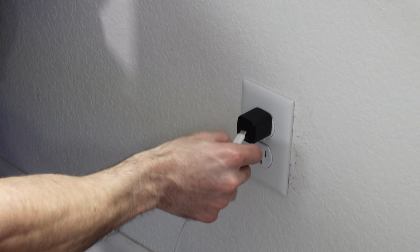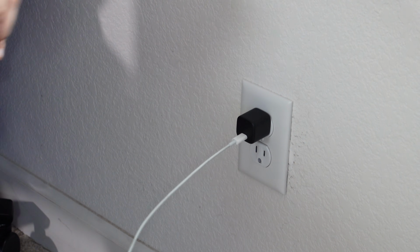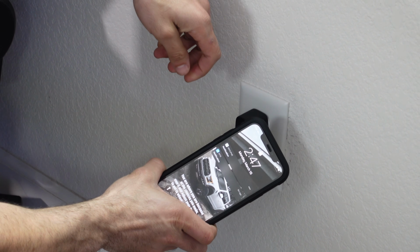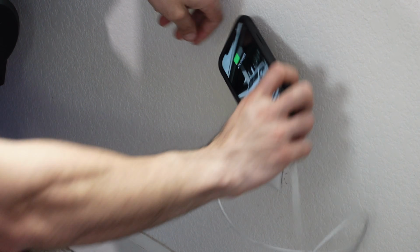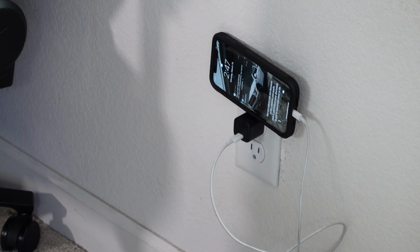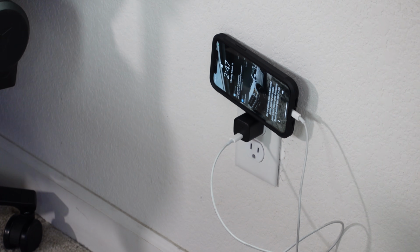And of course, you can use a standard Lightning to USB cable and just plug it into this, and it will simply fast charge your device. Or another smartphone, if you're using an Android, just plug in a USB-C to USB-C. Easy as that. Really inexpensive, but this is my favorite accessory if I'm in a hurry and I gotta charge my phone as soon as possible.